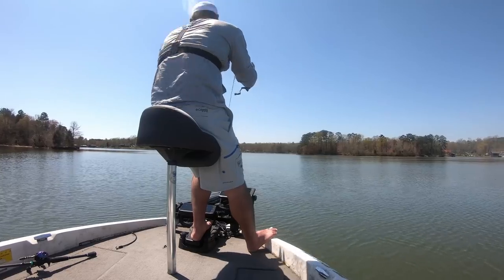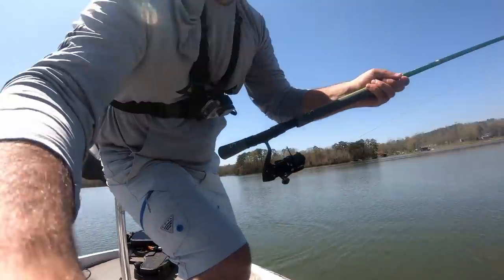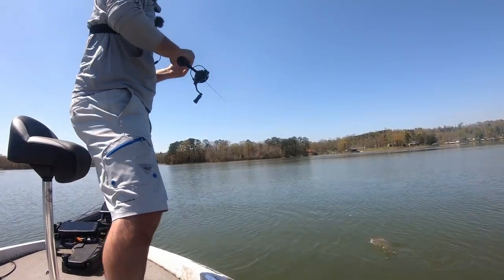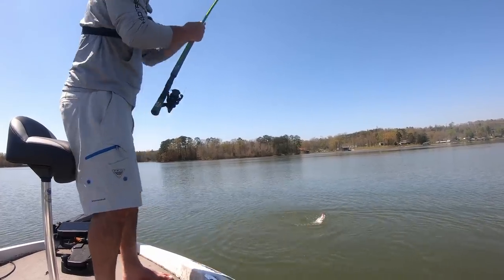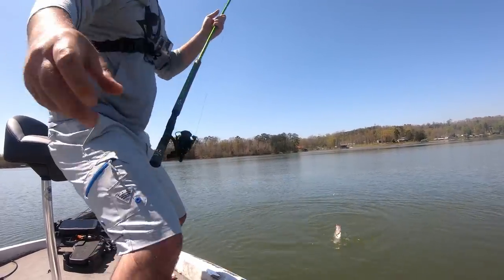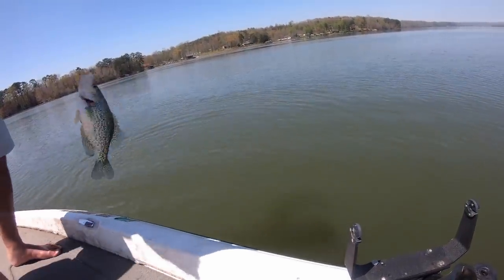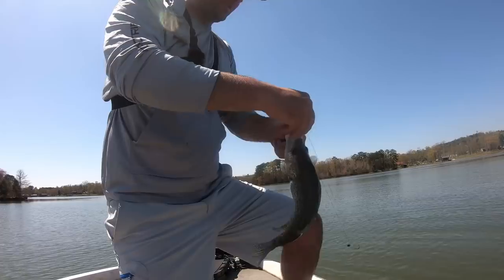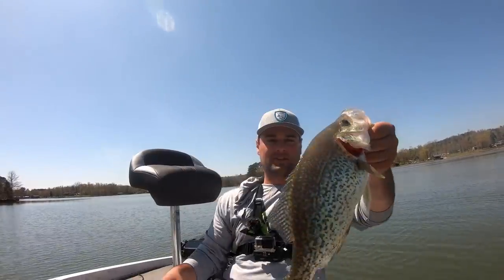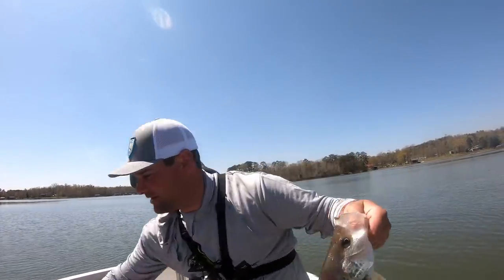He's right on it. There he is. Oh my goodness, it's a monster. These are monster crappie. That's a giant black crappie. Holy smokes. Oh wow. Super light bite too. Boat flipping them. These are absolute tanks. Just sitting by himself. Absolute monster of a black crappie. Holy smokes.